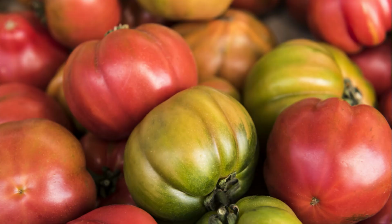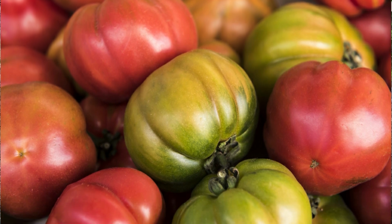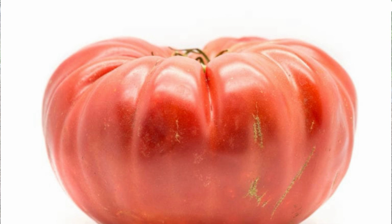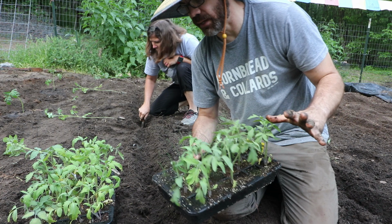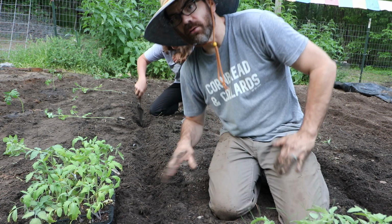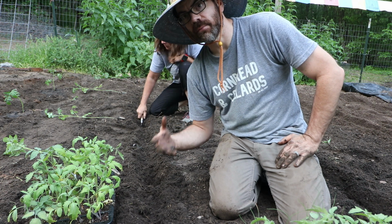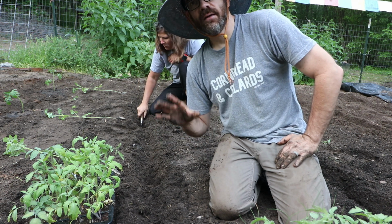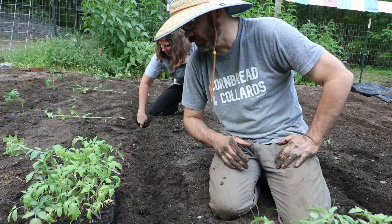Then we got mortgage lifters. We got mortgage lifters in here, which is an heirloom. And I got another heirloom. This one's beefsteak tomatoes, which is your old original big huge tomato. Now since these are heirlooms, they're not going to produce as many, and they're going to be more susceptible to diseases and pests. But it's always cool. I always like to grow some if I can.